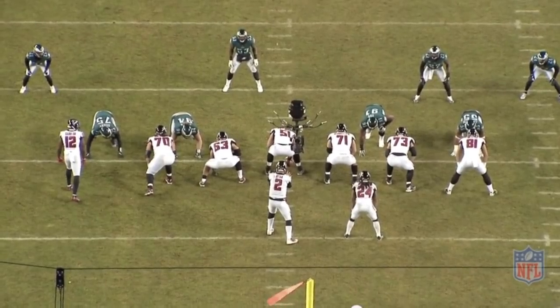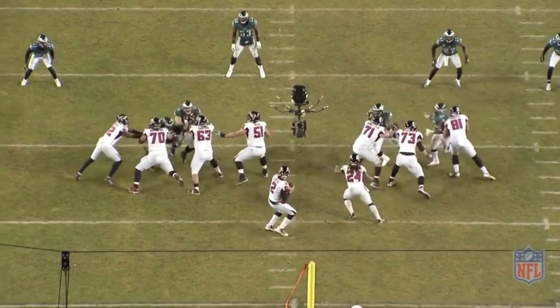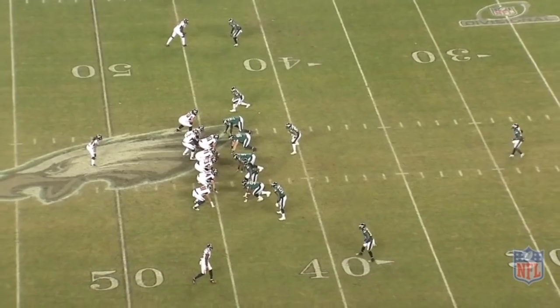Take a look at him here again. Now, he's lined up over the wide receiver. This is going to be a big play for Graham. He tries to get chipped here by number 81, doesn't take the bait, flows all his traffic inside and still finds a path to Matt Ryan to make him throw under duress once again.